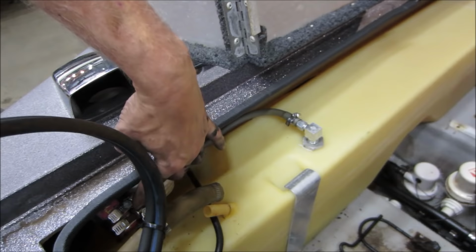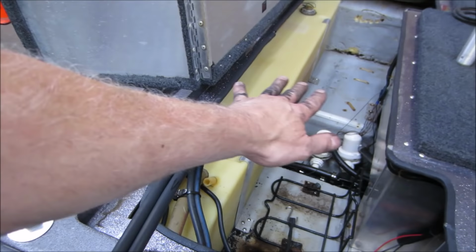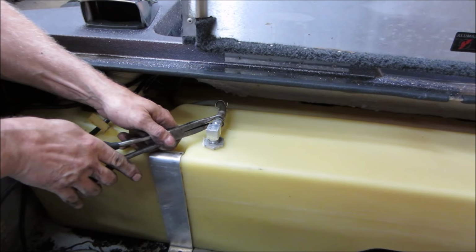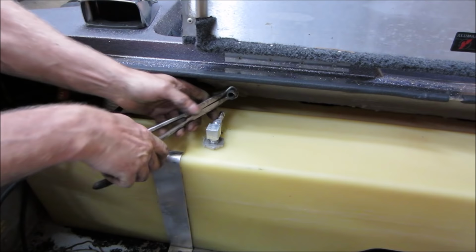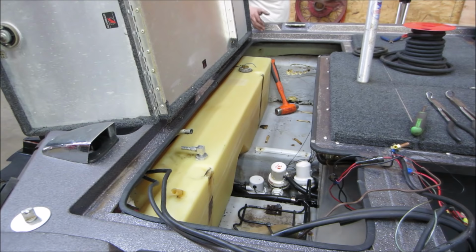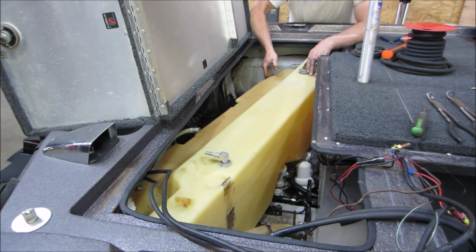I'd say we have removed that, the coupler for the gas tank, and the wires off the sending unit. And it looks like we've got three screws on each side holding the bracket down. We'll loosen that up and we'll see how that tank wants to play once it moves forward, if there's enough room to come out of the hole. Get that gas neck off the other side, we'll be okay.